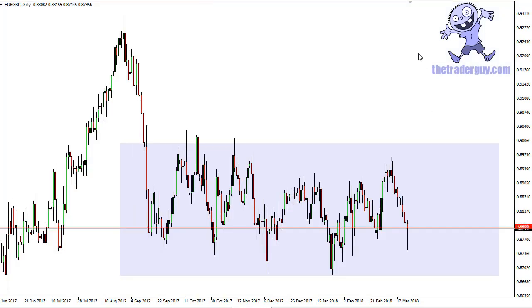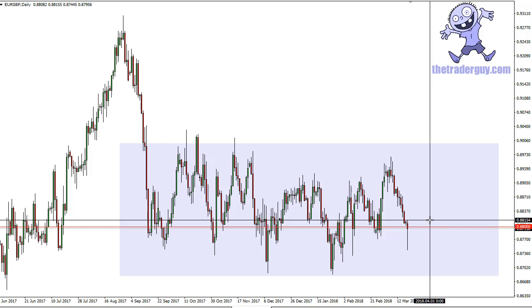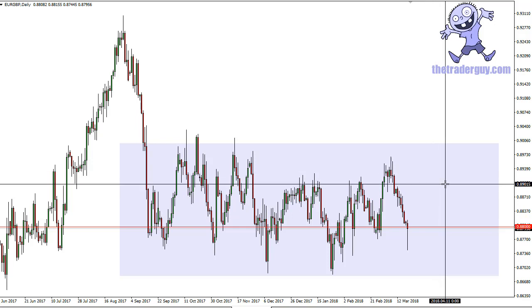This was based upon the idea that the British and the Europeans have come to some type of broad consensus as to what this Brexit is going to look like. So I've got a pending order that I'm getting ready to put in here, just above the highs at about 88, maybe make it 15, and then I would go ahead and go for 89.